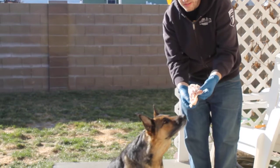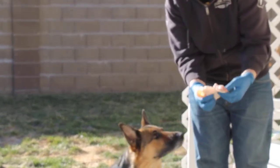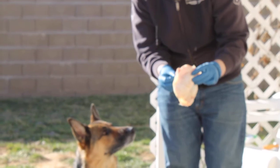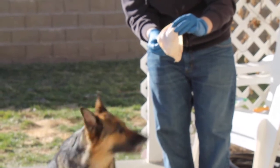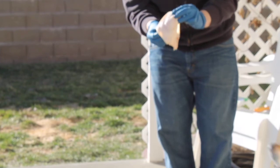So you can see there's a bone right there. That's a full-on bone, skin, and then the rest is meat. But I've given her turkey necks. I mean, I've given her all kinds of stuff, and it's not a problem. And all dogs have the capability of crushing through bones, so I don't want anyone to think, oh, well, it's because he has a German Shepherd. My dad has King Charles Cavaliers, and they can go through this just as easy.